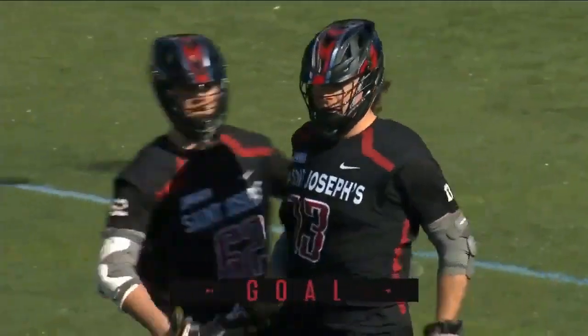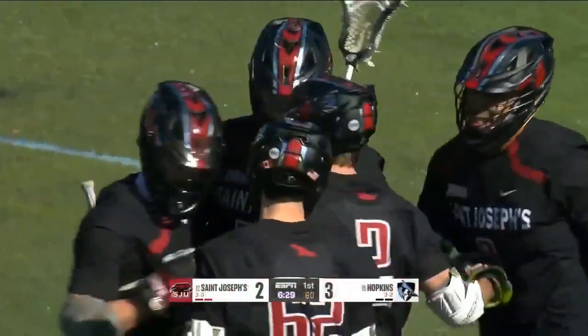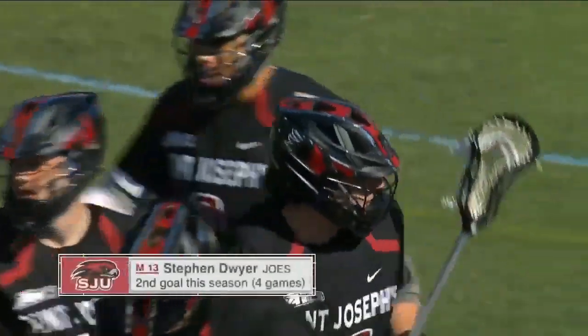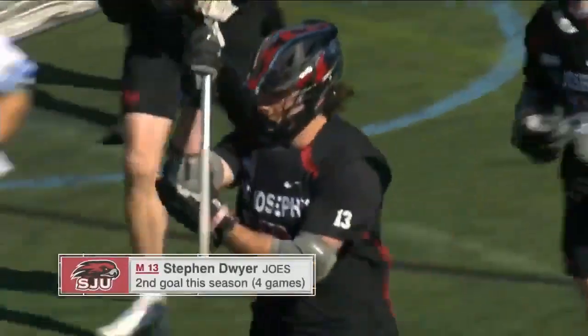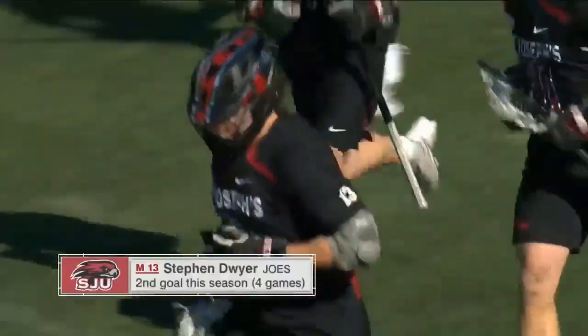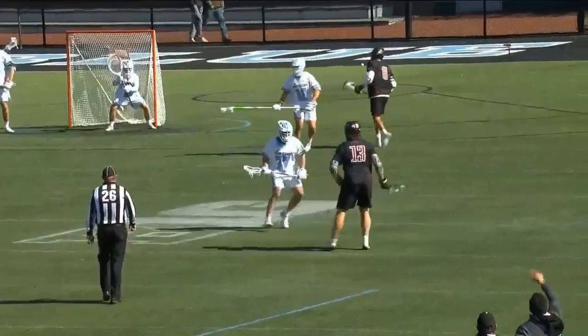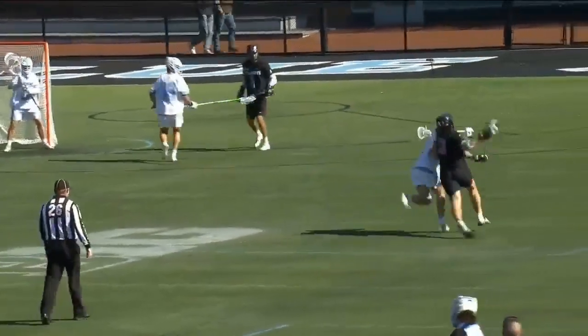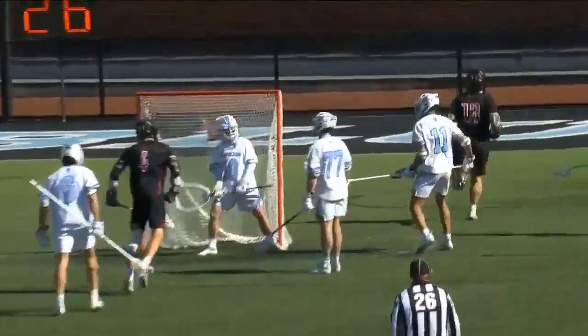6'4". Stephen Dwyer gets leverage, gets inside, sends it far post. St. Joe's back to within 1. You're driving on the Beltway. You're stuck in traffic. There's a big truck in front of you. What does it say? Beware, wide load. Stephen Dwyer is a wide load.